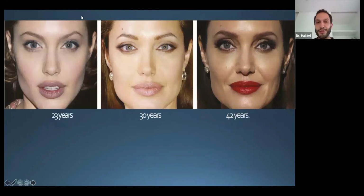And some others, instead of developing extra skin in their eyelids, they get hollowness in their eyelids. For example, Angelina Jolie at 23, 30, and 42, you can see that from left to right, she doesn't have extra skin. All she has is hollowness of the medial part of her eyelids right under her eyebrows. She has this sunken look. And that means that she's lost some fat in her upper eyelid.